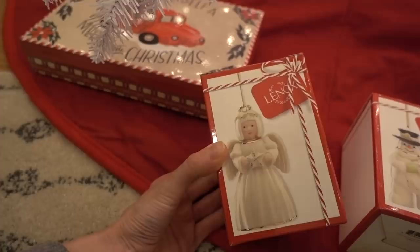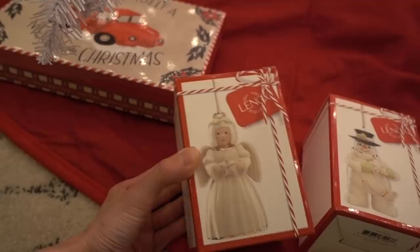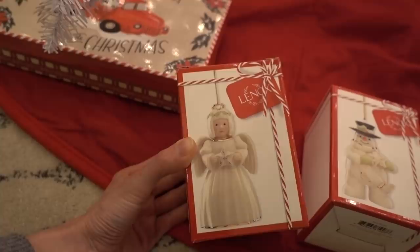And so she got me these. I want to say she got all three of them for $15, so they ended up being $5 a piece, I think is what she told me, which is a really good deal. I don't know if they're still available on QVC, but there's a sweet little angel with the star and then this cute snowman and the Santa. And they're all three holding little stars. So I'm going to put those on my tree.